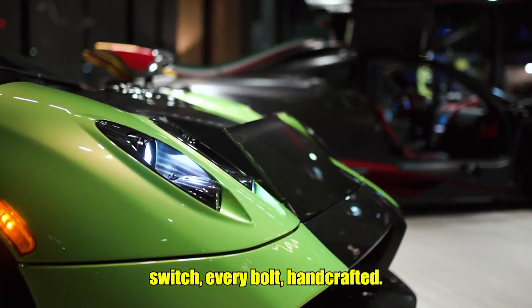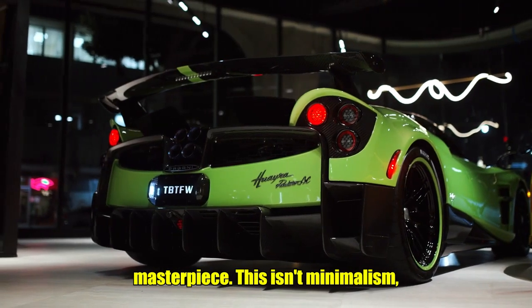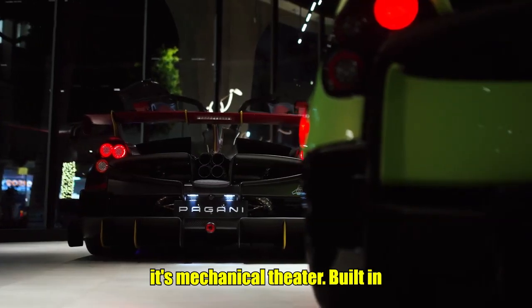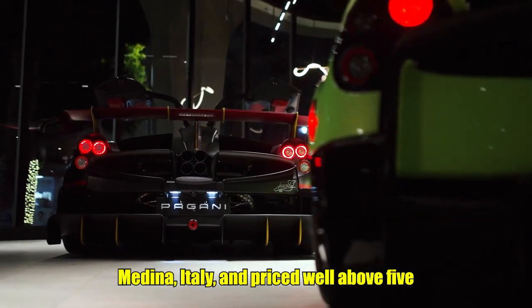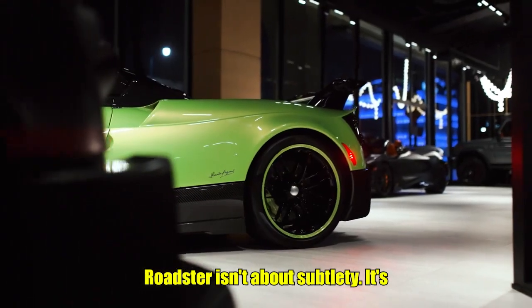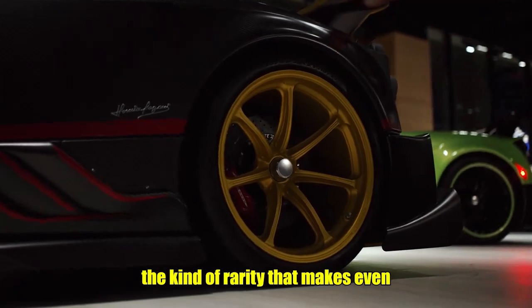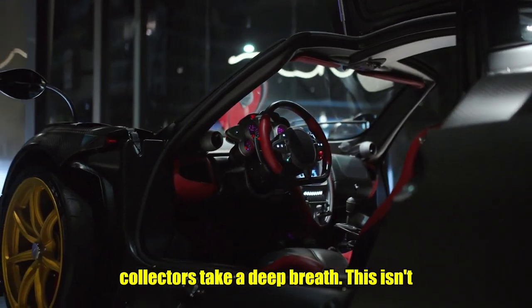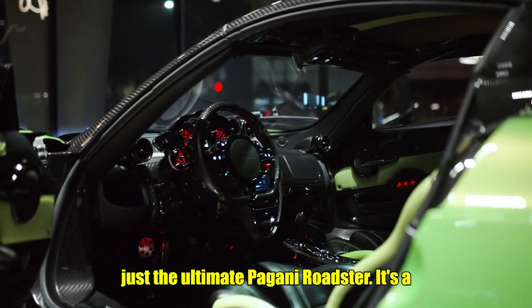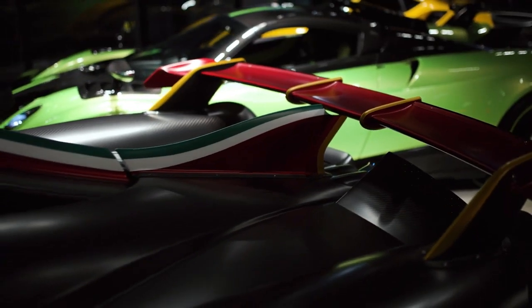Every switch, every bolt, handcrafted. The steering wheel alone is a masterpiece. This isn't minimalism, it's mechanical theater. Built in Modena, Italy, and priced well above $5 million, the Huayra Imola Roadster isn't about subtlety. It's about raw emotion, unfiltered power, and the kind of rarity that makes even collectors take a deep breath. This isn't just the ultimate Pagani Roadster. It's a street-legal storm, wrapped in carbon and sculpted by obsession.